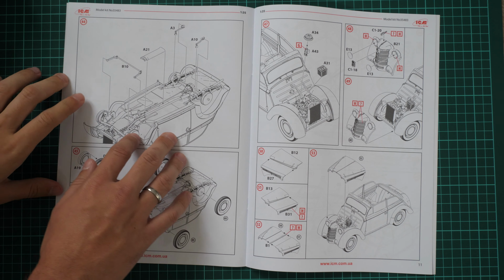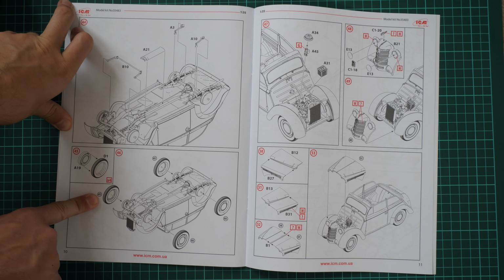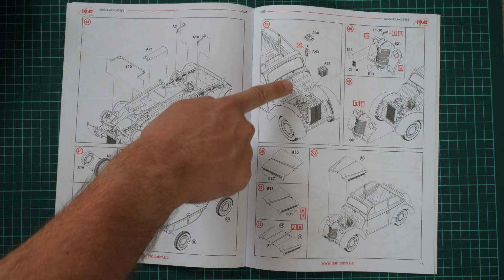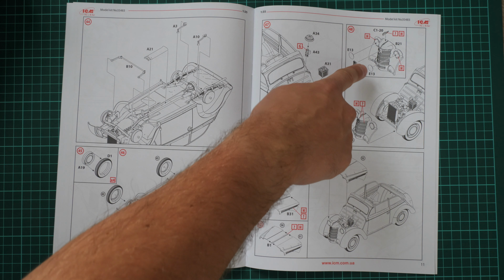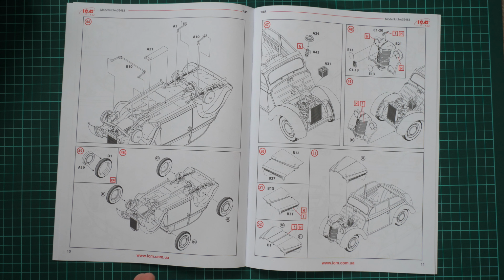we have again suspension parts. Here we install wheels. So as you can see, you will have to combine the plastic rims together with vinyl tires. Then we continue with various parts under the bonnet. The battery is also here. Front mask, and as you can see, the front mask should be upgraded with clear parts, obviously, and some parts of the insignia of this vehicle.